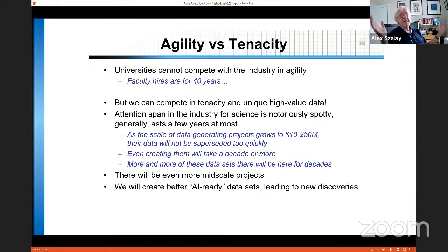So at the universities, in the academic environment, we can actually create these mid-scale data generating projects. When they grow to 10 to 50 million, this data will also not be superseded too easily and too quickly. And even creating them will take a decade or more. Think about all the sky surveys that we are all involved in. So most of the people who are around these screens. And most of these data sets will also be here for decades. So maybe they don't cost $1 billion, but they cost 100 million. And there will be even more mid-scale projects coming.